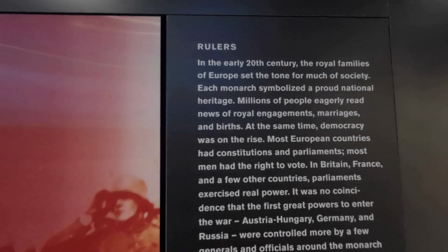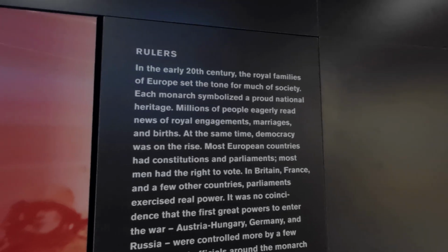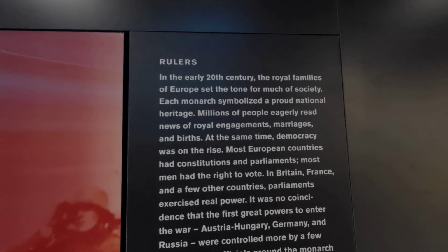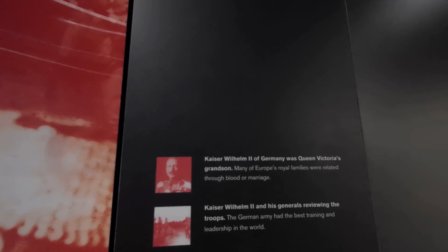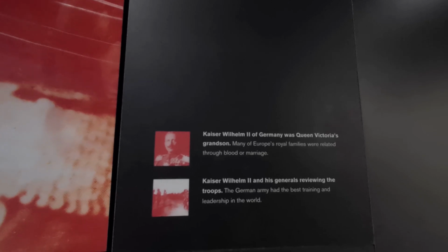Alright, guys, this talks about some of the monarchs during World War I, how the East symbolized the proud national heritage, and how in Britain and France and a few other countries, parliaments exercised the real power. Something I found interesting was that a lot of the royal families were related through royal blood or marriage, and Kaiser Wilhelm II of Germany was Queen Victoria's grandson. Now, I know a little bit about World War I, but I did not know that.